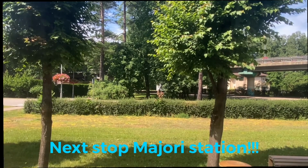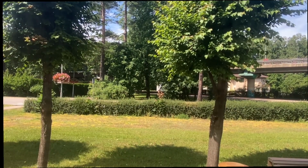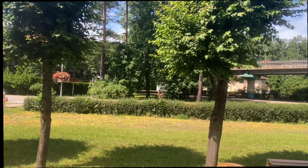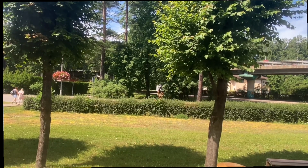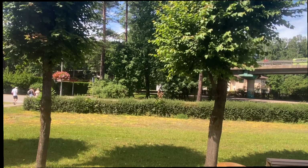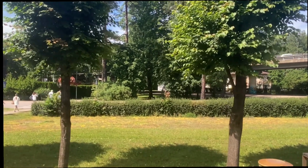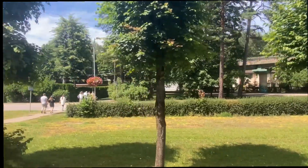Check this out. We're getting off at the next stop. You guys, check this out. We're literally getting off at the next stop.